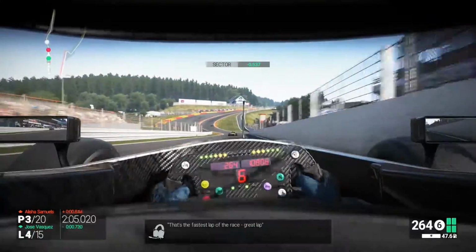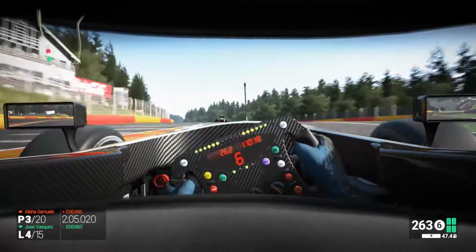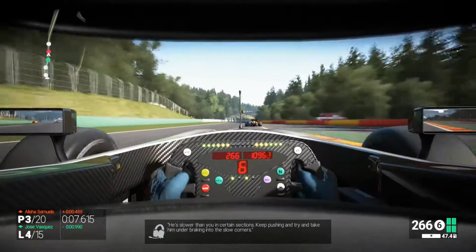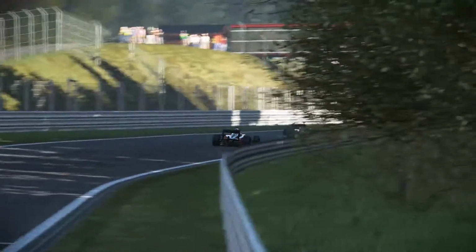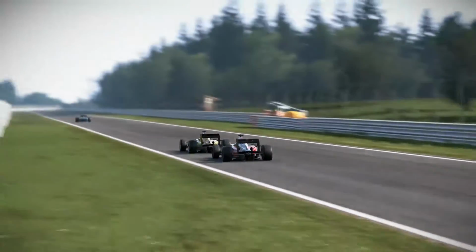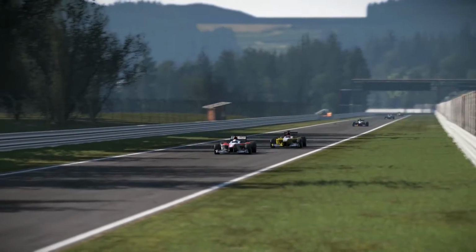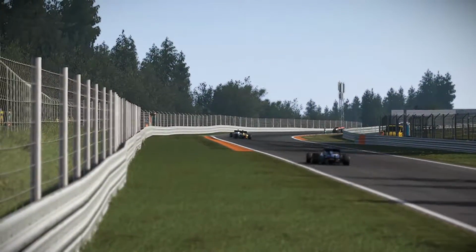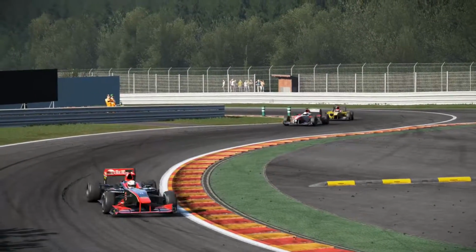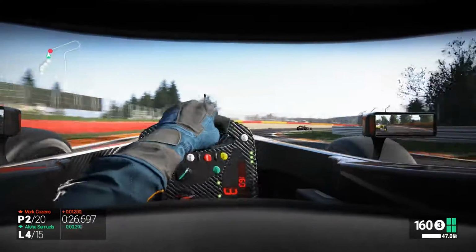That's the fastest lap of the race. Great lap. He's slower than you in and this time around, we're a lot closer here. We're going to be flicking the curves, moving into the slipstream there, diving down the inside there, making the move stick. Lots of room for that. And we are back into P2 here on lap 4.